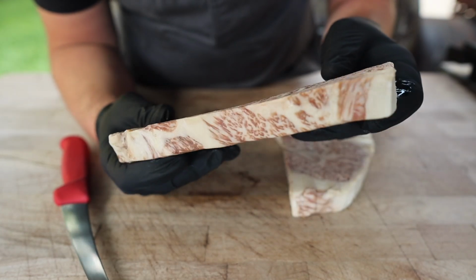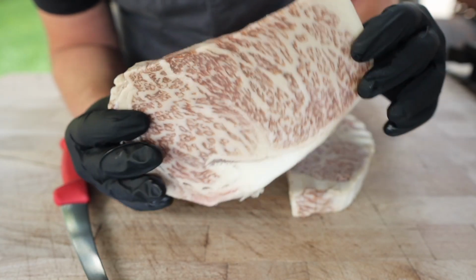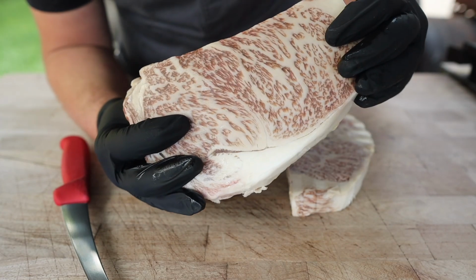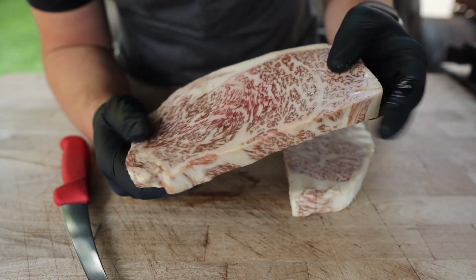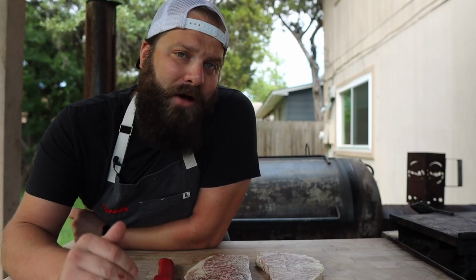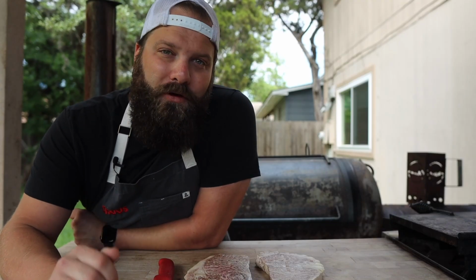Look at that beautiful steak. Pretty thick too. And it's already starting to melt in my hands. And all that marbling is why these steaks are so expensive and why they're so sought after. They really are a delicacy because there's only so much of this stuff you can eat. But it's not just the amount of fat that makes these steaks so special. It's also the type of fat.